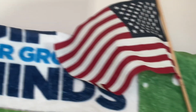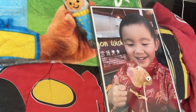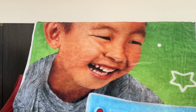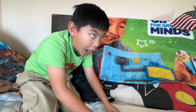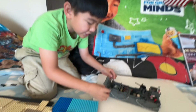Oh, look, they have an American flag there, look. And for that very same theme, we have our American flag right there. I can't believe you actually put it there. That's Kyle when he was like 3, eating some Chinese candy. It's called a sugar candy fish. Okay. And there's Kyle when he was on the magazine, the boat. Lake Shore magazine. When you were like what, 4 years old? 5 or 6. 5. Because I remember it was 2 years ago.